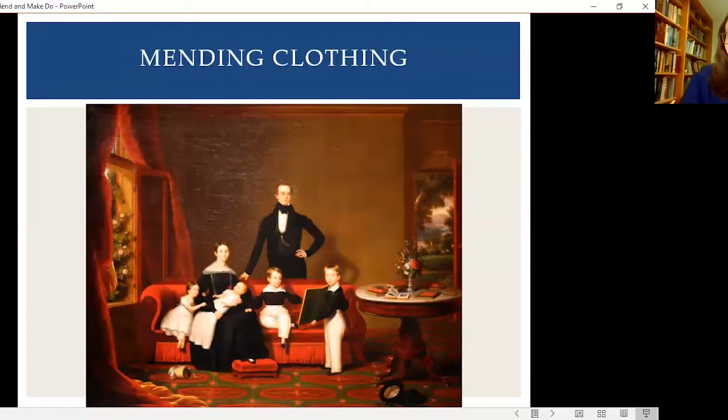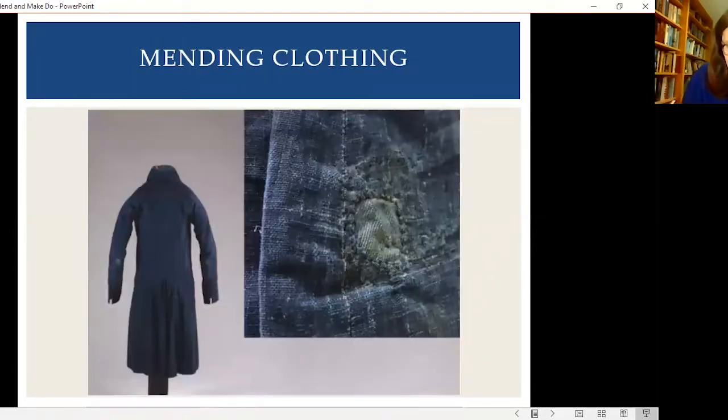And we know that for a fact because of this coat, which belongs to none other than Thomas Jefferson. It dates to about 1800. So this is when Jefferson has been elected President of the United States. And if you look at his overcoat, you can see that his elbows are worn. And in the zoomed in view there, you can see a neat little patch at his elbow. So it's not to say that people of wealth or influence did not mend their clothes. Everyone did. It was kind of just the degree and skill to which things were mended.